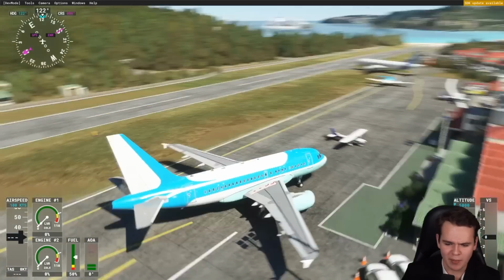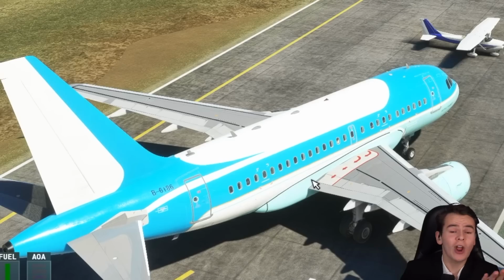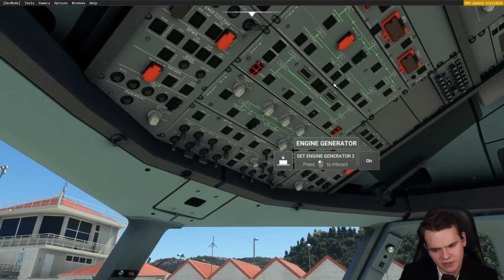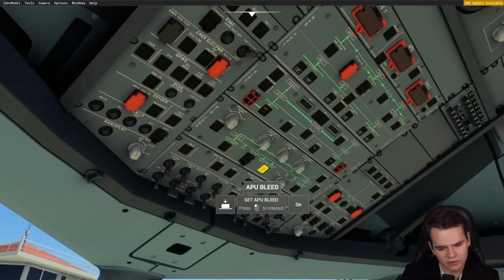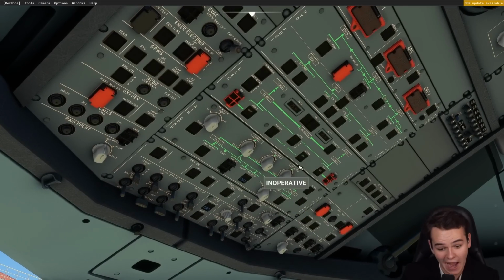Now we're in this blue paint, which I, by the way, hate. I mean, that's kind of sky camouflage. Like, do you not want to be seen as an airplane? Oh, great. Cause a collision. Anyway, let's maybe start up the very simple A320. There we go. It's working very fast. Turn on the APU, turn on the APU bleed. You know, this is definitely a plane that you never forget how to fly.